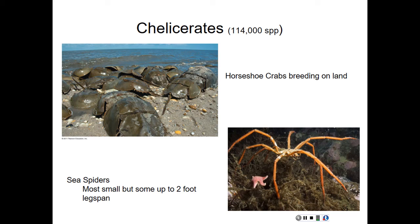The myropods, the crustaceans, and the hexapods. Okay, so this includes centipedes and millipedes. This includes our crabs, lobsters, barnacles, and this, of course, is insects. So a lot of diversity. So here we have a couple of examples.